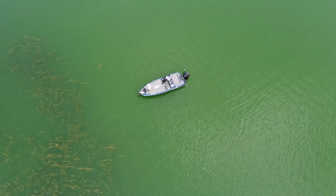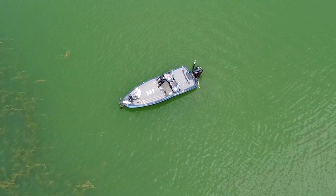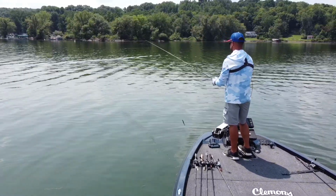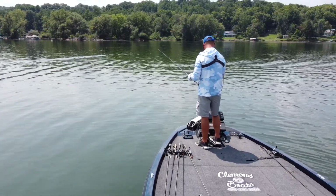Now, after catching a few quality fish in this grass, I really decided that I wanted to spend the time to try to dissect more areas. So I made a subtle move just about 100 yards away from where I started fishing to another area that seemed to have some really good tall milfoil.